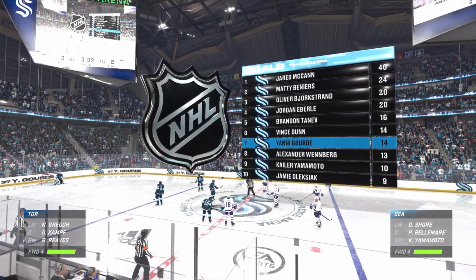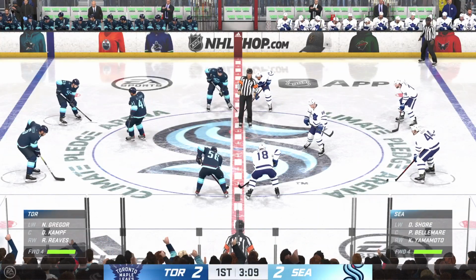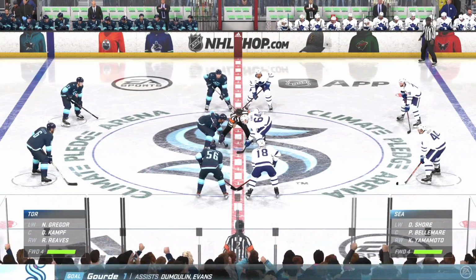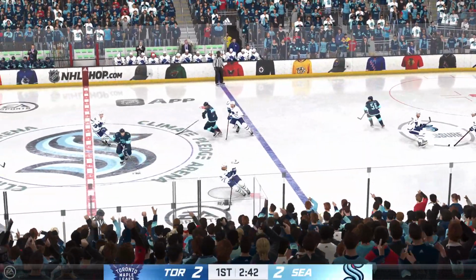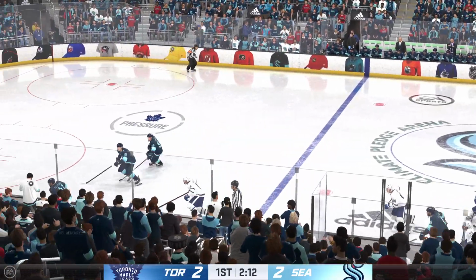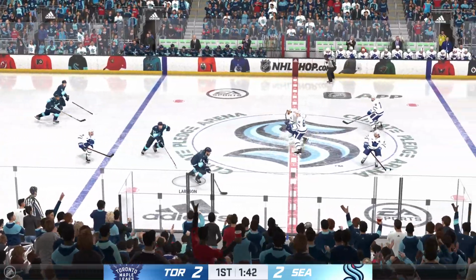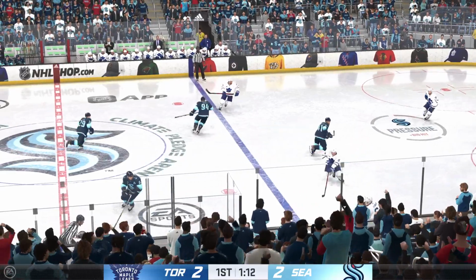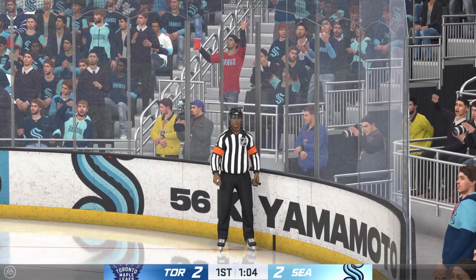Getting into the later stages of this period, it's all tied up. Belmar's won the draw. Big hit, and that frees up possession. Loose puck battle along the boards. Seattle's got it in their own zone. Larson's got it across the line. First period nearly in the books here. We got a whistle, penalty coming up.